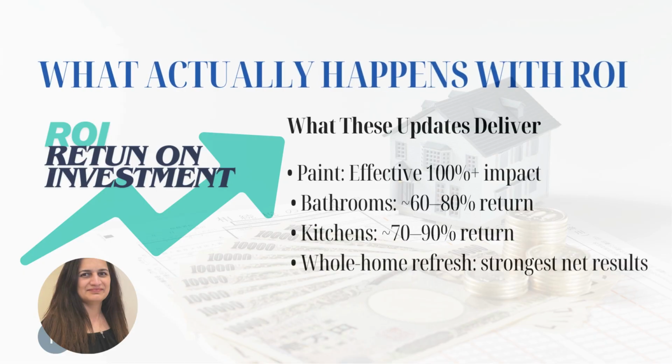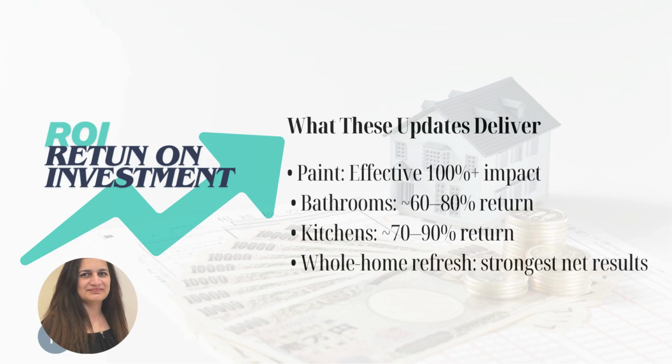Here's what I consistently see. Interior paint often delivers an effective return of 100% or more by improving photos, showings, and first impressions. Bathroom updates typically return 60 to 80% while reducing inspection issues and concessions. Kitchen updates often return 70 to 90% and push homes into higher buyer brackets where competition is stronger. And when updates are done strategically across the home, the net result often exceeds the reported ROI.